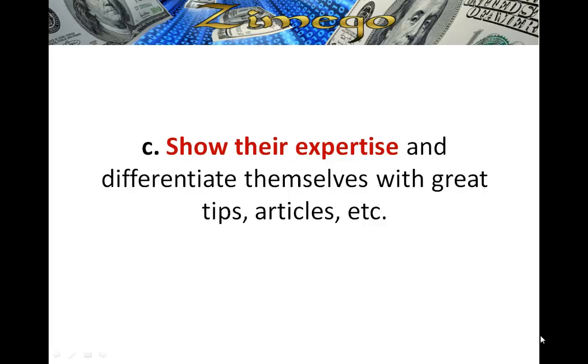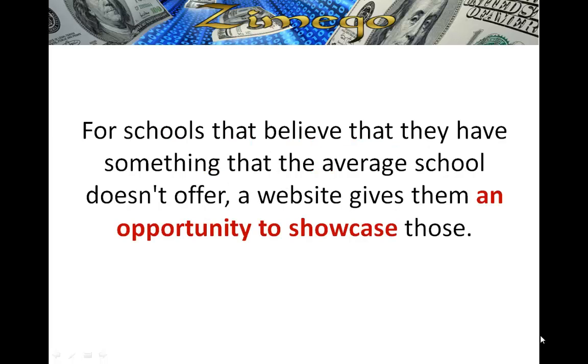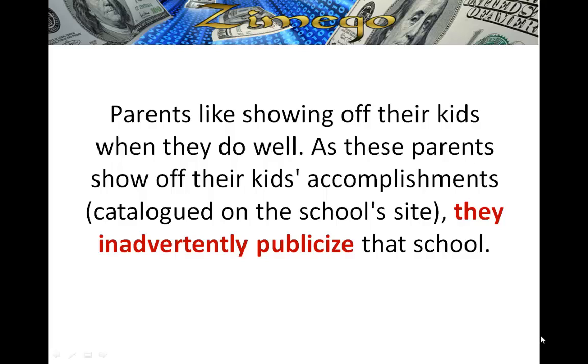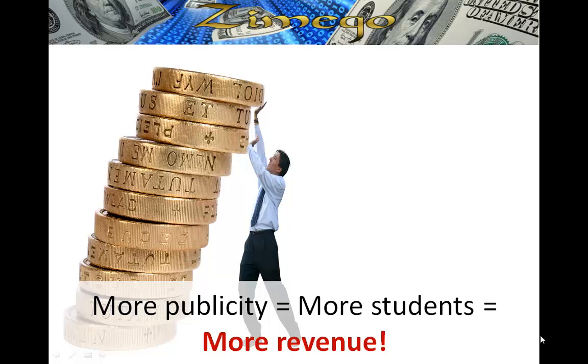C. Show their expertise and differentiate themselves with great tips, articles, etc. For schools that believe that they have something that the average school doesn't offer, a website gives them an opportunity to showcase those. They can publish insightful articles on their blog. They can showcase their kids doing interesting stuff on their website. Parents like showing off their kids when they do well. As these parents show off their kids' accomplishments, cataloged on the school site, they inadvertently publicize that school. More publicity is equal to more students, which is equal to more revenue.